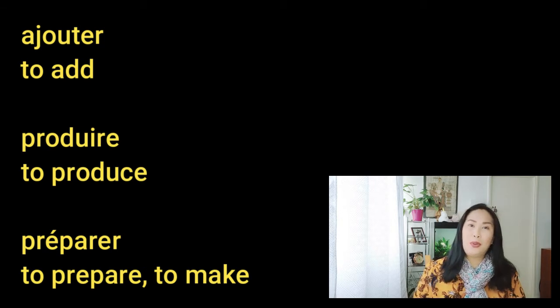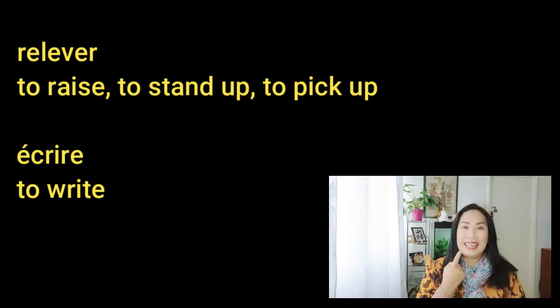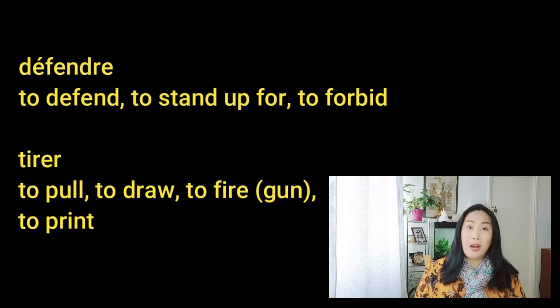Produire. Préparer. Préparer. Relever. Relever. Écrire. Écrire. Défendre. Défendre. Tirer. Tirer.